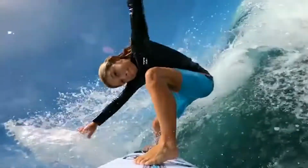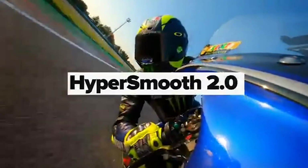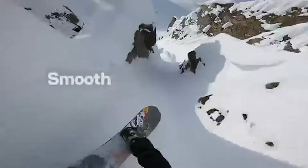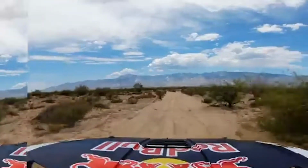Plus, the optional media mod? Lights, pro audio, extra screen, you're sorted. GoPro Hero 8 Black Bundle, waterproof, rugged, and ready to rock anything you throw at it.